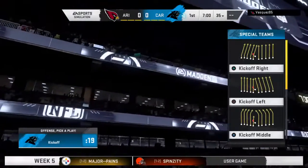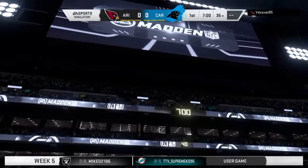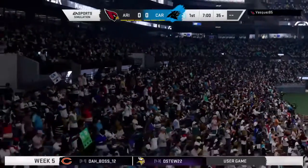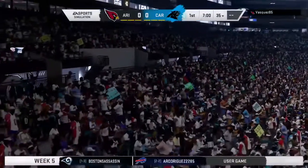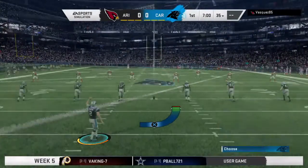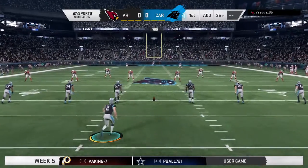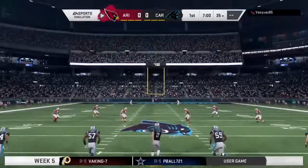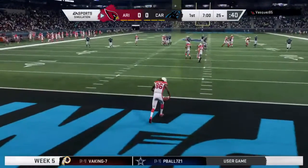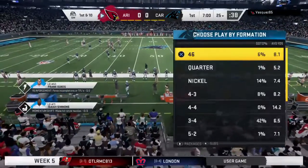It's unlike any other in sport as both teams made their way out of the tunnel. These folks are fired up as their guys are ready to do battle between the Arizona Cardinals and the Carolina Panthers. The first quarter of the season already in the rearview mirror, and off we go in Week 5 on EA Sports. That's fielded in the end zone. And he'll elect not to return this one, so they'll bring it out to the 25 on the touchback.